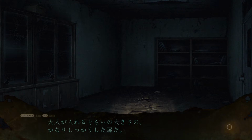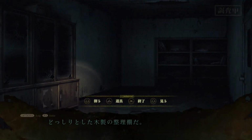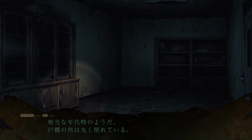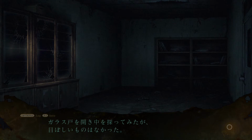Okay, it looks like it's large enough that an adult could enter, so it definitely is some kind of door. Great. And what's X? X is end. Locked? Nope. It won't open, basically. It looks like the wood is warped, and you can't open it. You look in there, but there's absolutely nothing interesting.